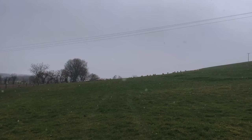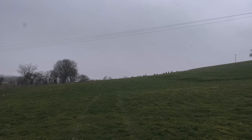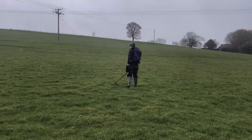I didn't realise we had sheep friends in this field. They've suddenly just decided to come and join us in the snow.